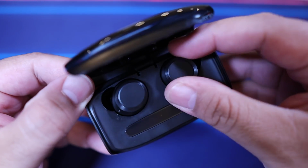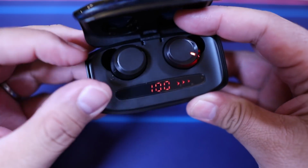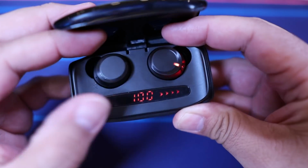Now, as far as the sound quality itself, here's the reason that put these into the number 5 spot. They have deep bass, strong punch, very strong bass, but the mids are very recessed and the treble just doesn't have that much clarity. So it's what they call a deep V, where you have this huge bass boost and then you kind of have a treble boost to it, so it's kind of V-shaped like this.